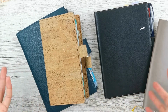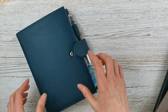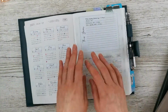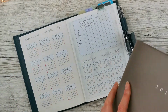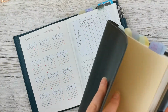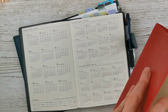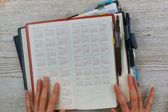In terms of layout, I don't know whether this is a Japanese planner thing or whether I just have happened to buy from two companies that do tend to lay out their planners the same. These planners all start in the same way. So they have what I would call a yearly overview page. So you've got a year at a glance.